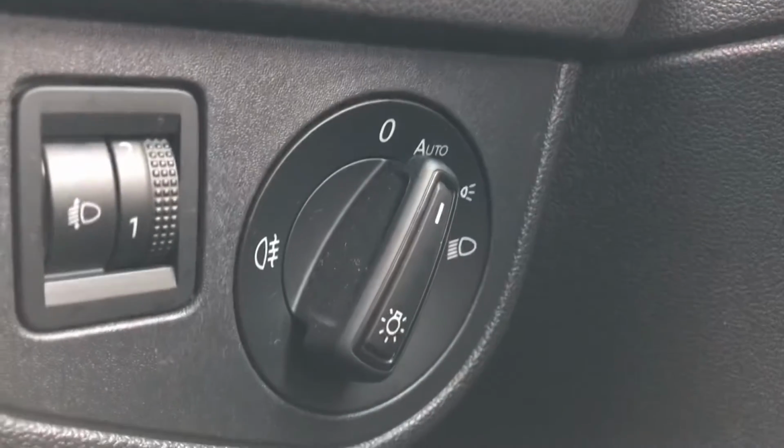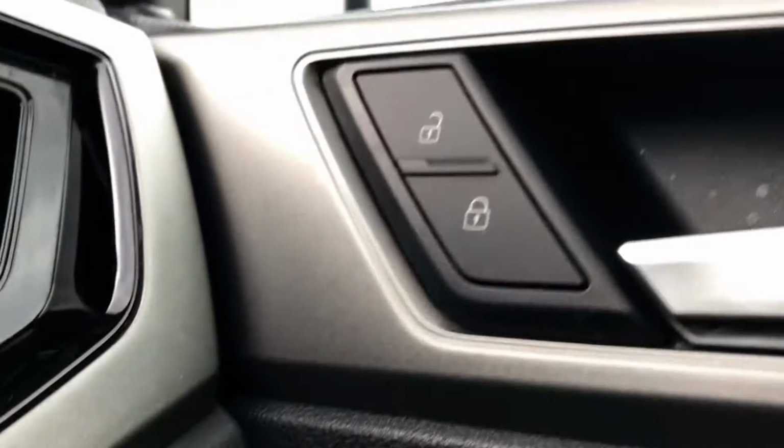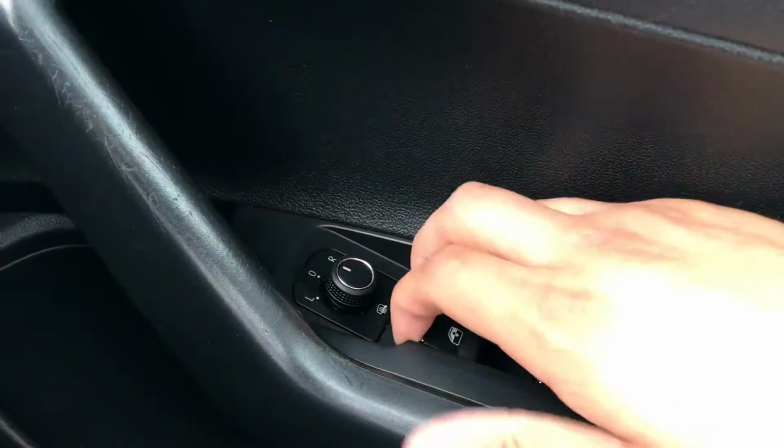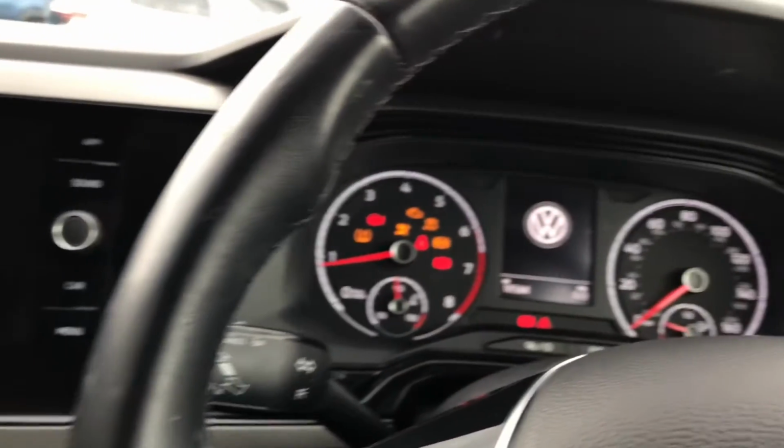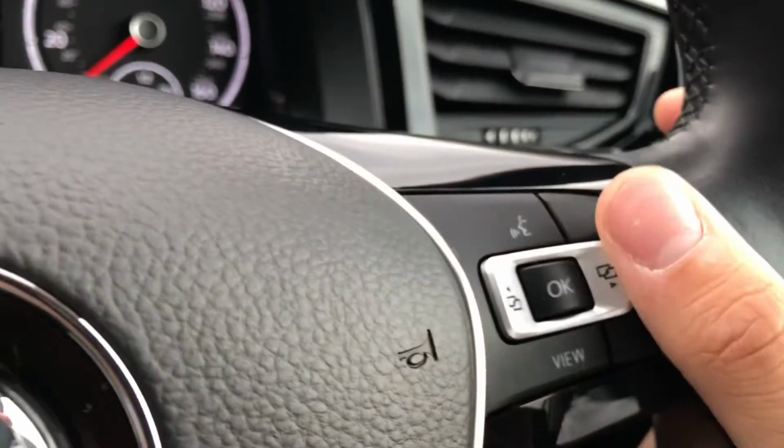To the right, we have the control for automatic headlights, ensuring they're on at the correct times. And then we have the central locking on the driver's door handle and the electric window and wing mirror controls on the driver's door as well. Now, turning on the engine, the car springs into life as all the displays activate, and now we gain access to this car's fantastic features.